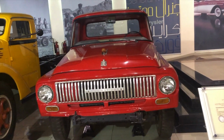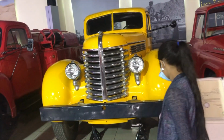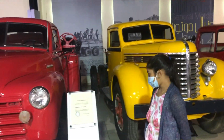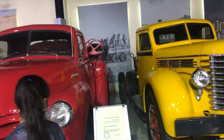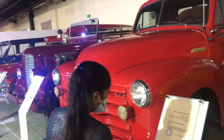Here in display are few trucks by Sharjah's civil department. This section of the museum is dedicated for large vehicles. It includes tanker trucks, fire trucks, ambulance.